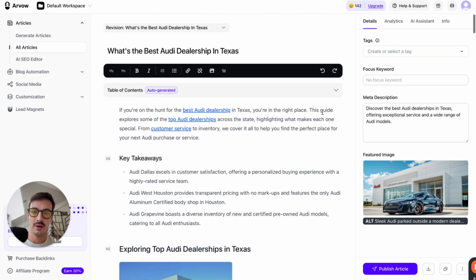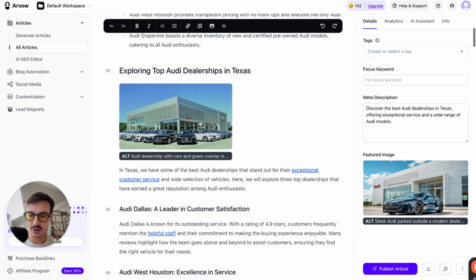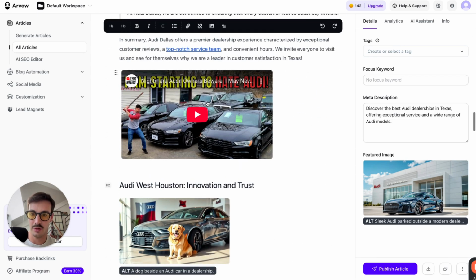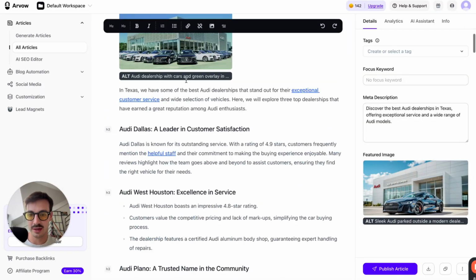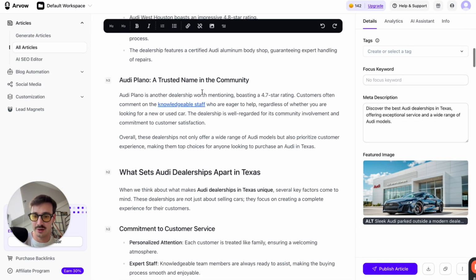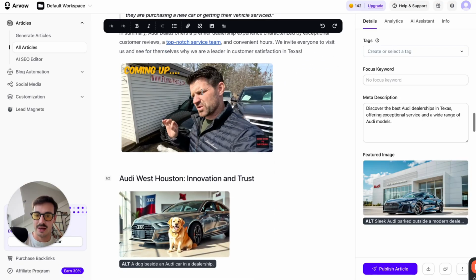This is all done with AI. Okay, Arvo did this. Added the internal links, added the external links, added the images, even added the videos right here. There should be a video down here, right? All this is relevant. Again, this is an article about what's the best Audi dealership in Texas. And it added images of an Audi site right here. The video is about all these.